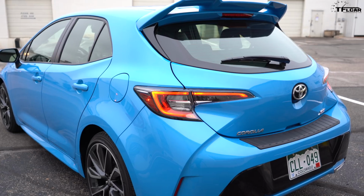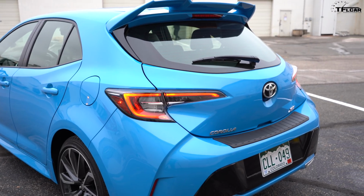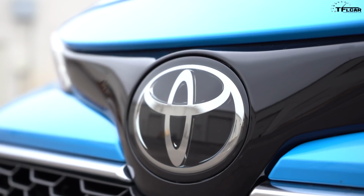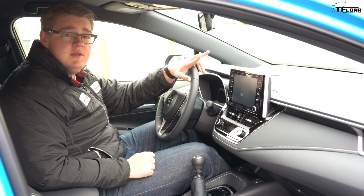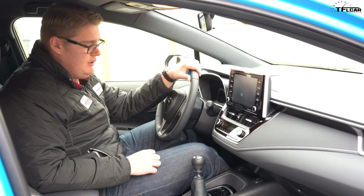And behind me is a brand new 2019 Toyota Corolla hatchback. Today on the Fastlane Car, we're going to try and find out why Toyota has sold well over 40 million Toyota Corollas throughout history. Toyota has given US buyers two choices of transmissions for the 2019 Corolla hatchback.